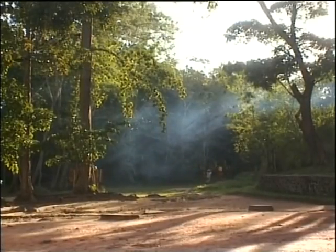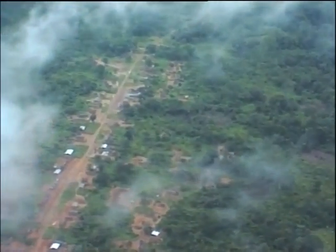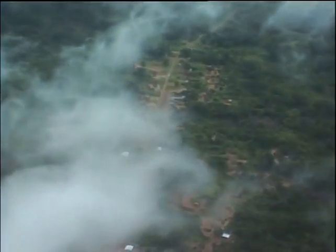From the air, the forest appears to extend largely untouched as far as the eye can see. But closer to the ground, humans are using the forest for wealth, while destroying the environment for the animals.